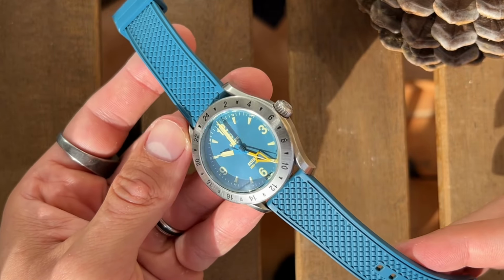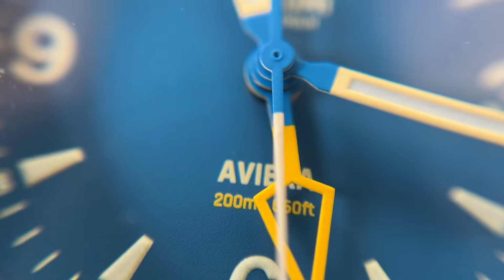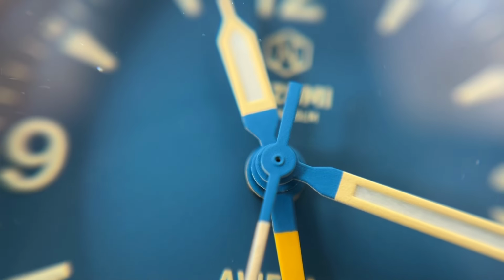Plus they pull another party trick. The section closer to the pinion is also color matched to the dial, so it kind of creates the illusion that they float above the dial. I dig that. It's done great.